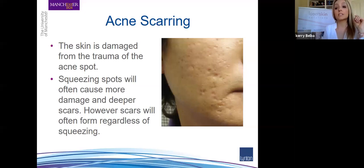I would say just as much as active acne, acne scarring psychologically really affects people. Because it's like, oh, they've got rid of the acne, but they can never kind of get away from it. They still have the scars left. So yeah, it's incredible.